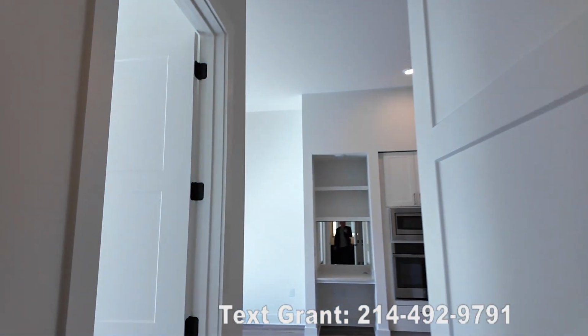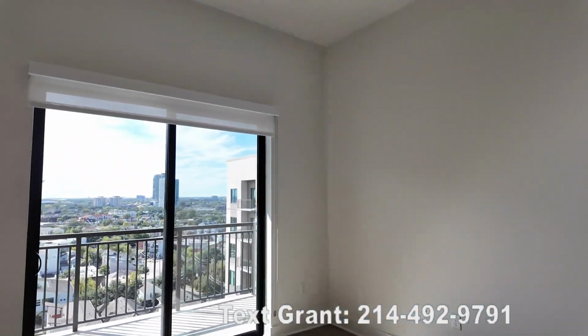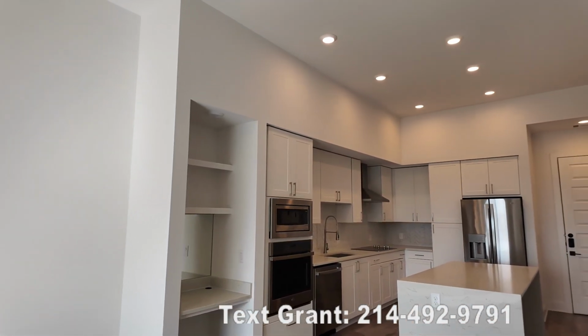So this is a quick walkthrough, but it's a beautiful penthouse apartment where you could be on the penthouse floor for quite a modest price for the Houston area.